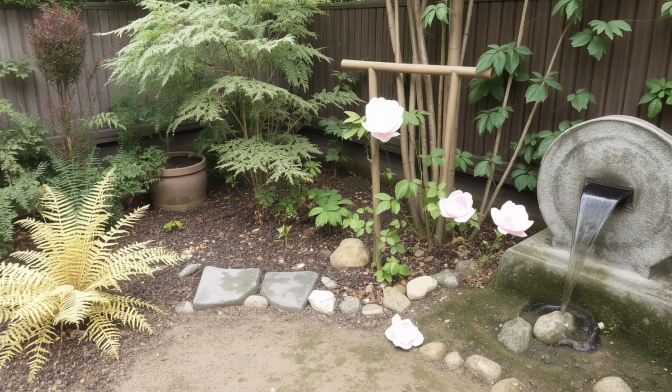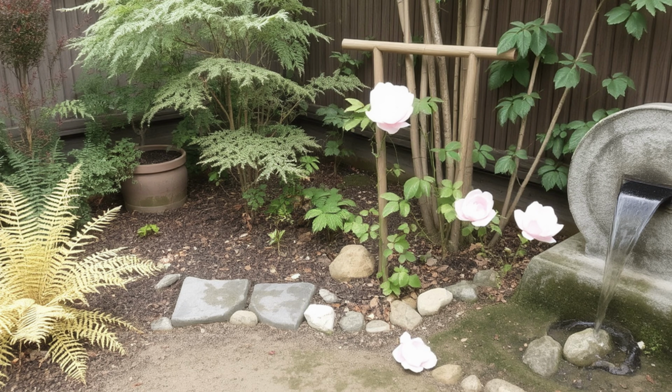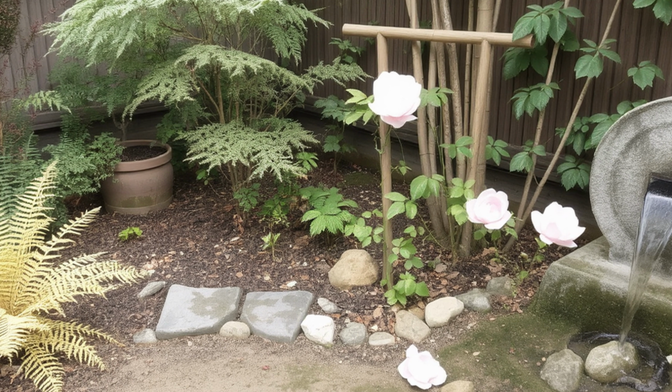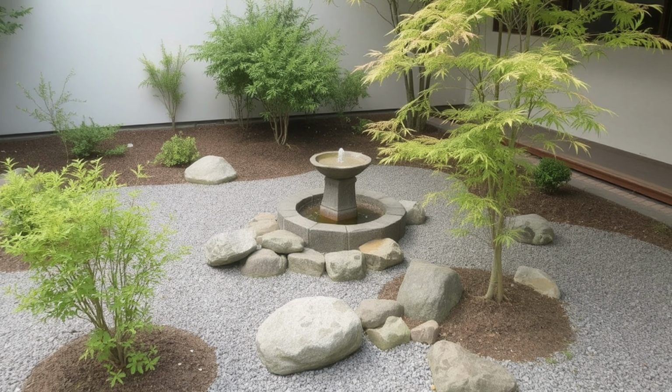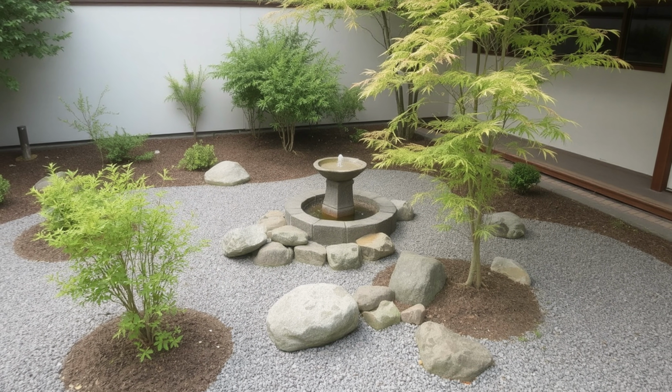Let your garden change over time. Add new plants, shift the stones, adjust the bamboo fountain angle. Japanese garden design isn't static. As your life evolves, so can your water feature. The garden water sound will echo each chapter of your journey.